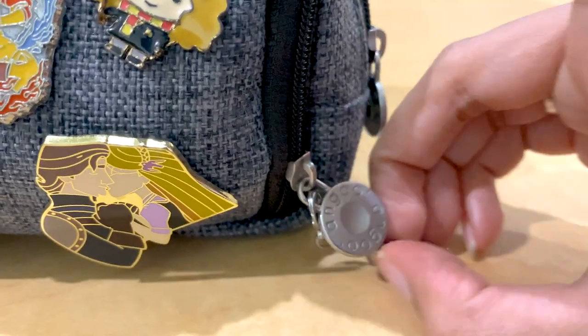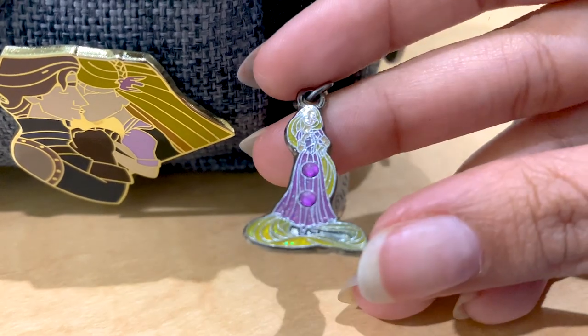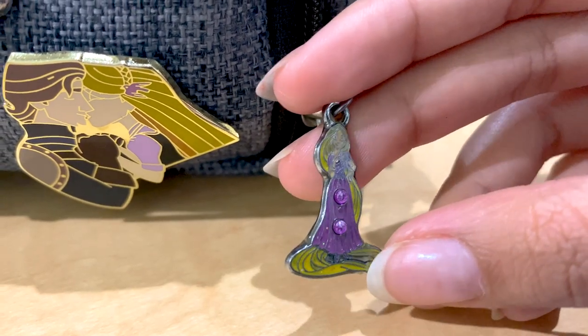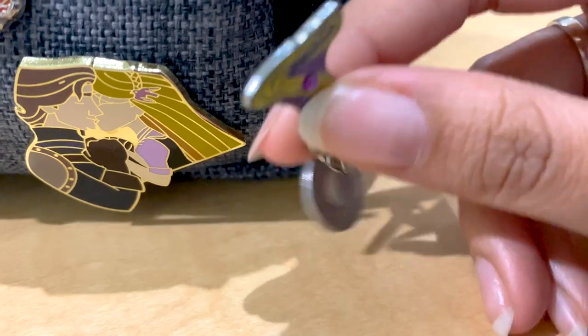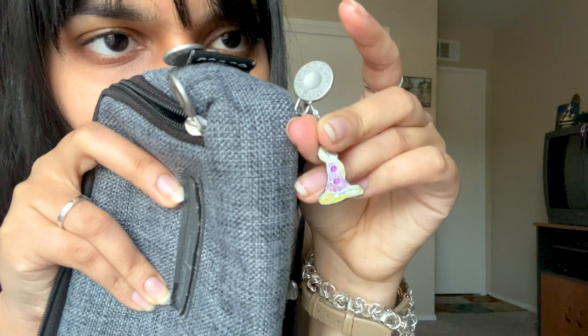I also have this little charm thing. It's something that I got from Disneyland when I was 14, and it is Rapunzel. I don't like the gemstone detail on it. It's so gaudy, and I don't like it, but it's still there, so whatever. Oh, this actually wasn't the last few.